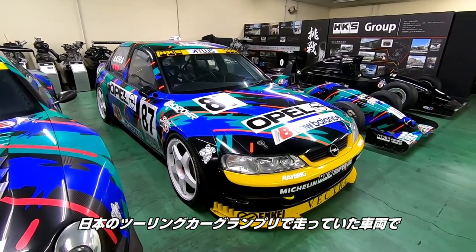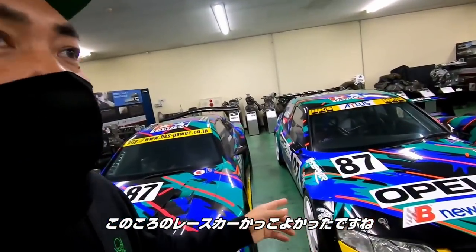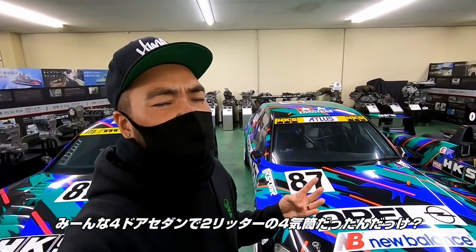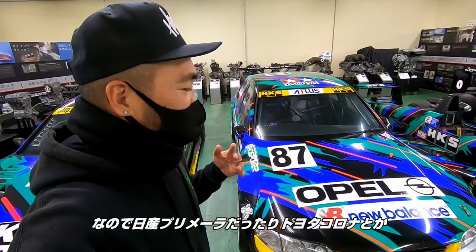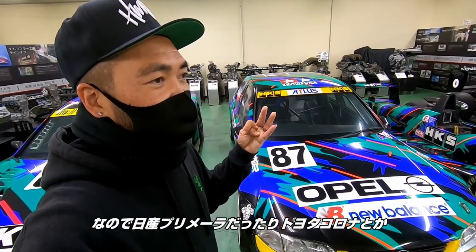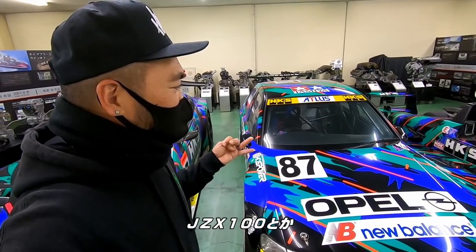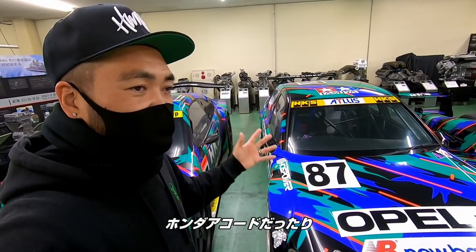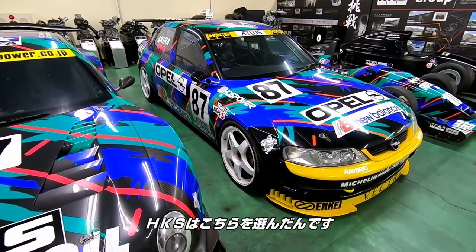So that was back in the days where it was pretty cool, because it was like a gang of four doors, and I think it had to be a 2-liter four cylinder or something. So I think there was like Nissan Primeras, Toyota Coronas, then they came up with the JZX100s. And there's different manufacturers like Hondas, like Accords and stuff like that. But HKS actually built this car right here.